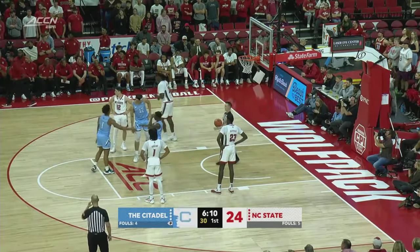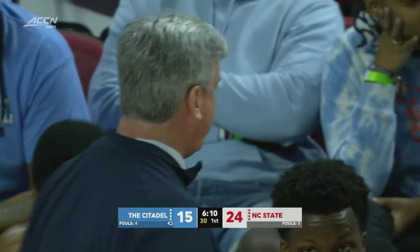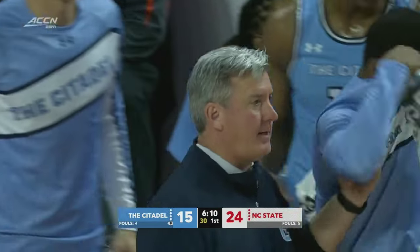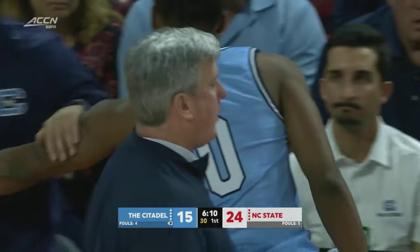And one of the things that he can do, and it's out of many, is shoot it well from deep. He played the most minutes of anyone off the bench in their exhibition against Newberry College. He played 25 minutes and had 8 points in that contest.